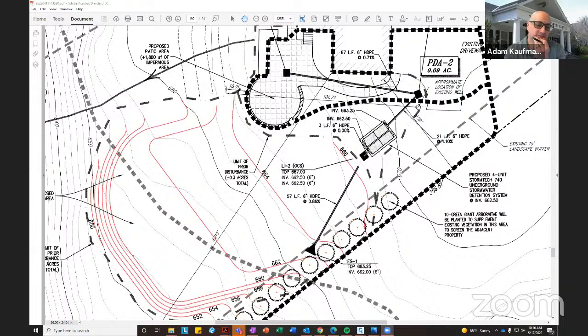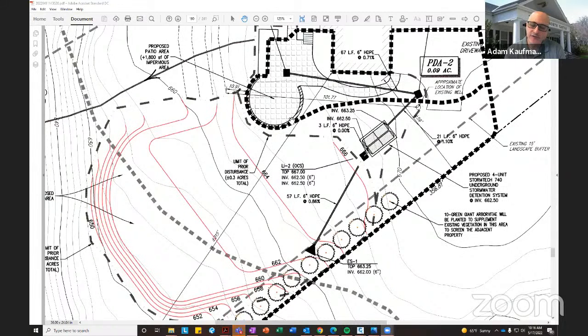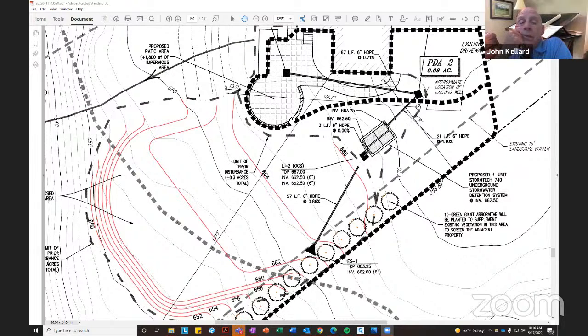Adam, we don't need a hearing in the planning board, do we? Yes, we do need a hearing, with neighbor notification. That could be done in one meeting? Yeah, it's usually, but even so, the fill permit itself would have needed that. It's not the patio that's the trick. So it has to happen.